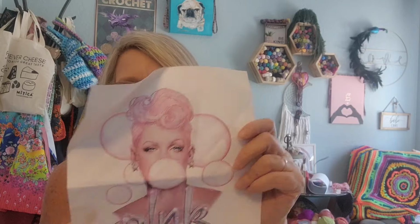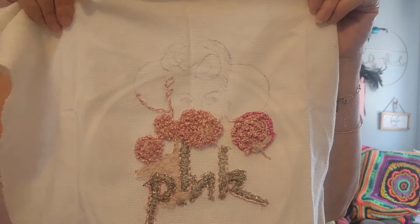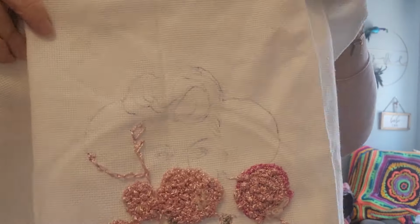I bought some tracing paper, and I have some monk's cloth with very, very small holes, as you can see here. I traced it onto this piece. So you can see the head starts up here, right? And then I decided to go to town, and I have been dabbling with, do I crochet this? So I'm kind of doing a mixture of both.